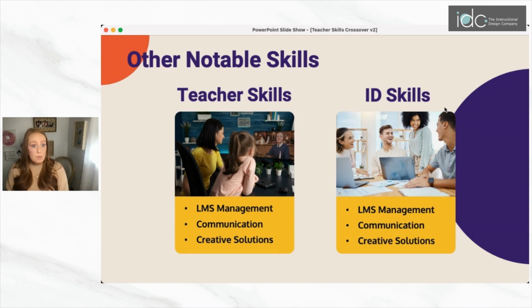Another big similarity between the two is communication. I point this out because I don't want you to overlook your skill as a teacher in your communication, because you are honing your communication all day, every day, right? You're making sure that your students get what they need. You're delivering that. You're communicating with them. You are all the time trying to connect with what they need to be successful, but you're also communicating with other stakeholders in the process.